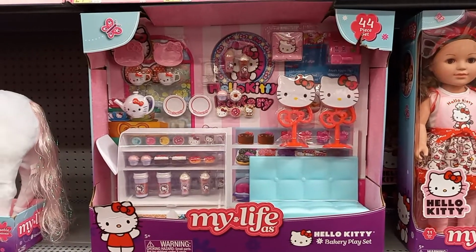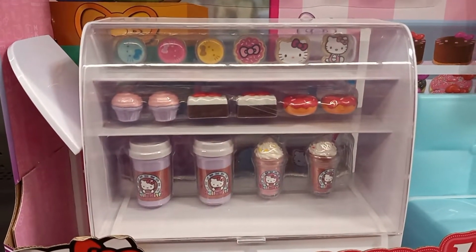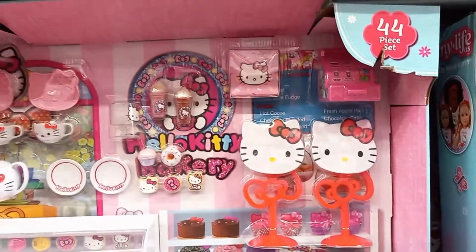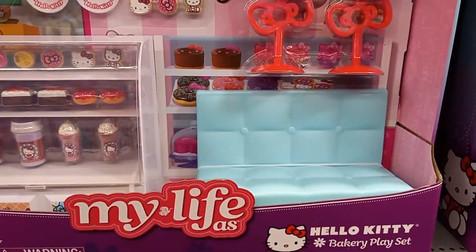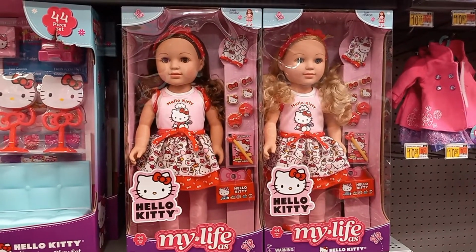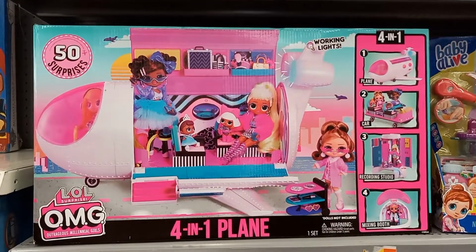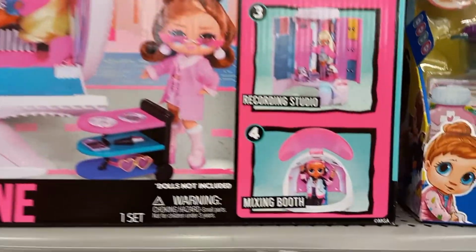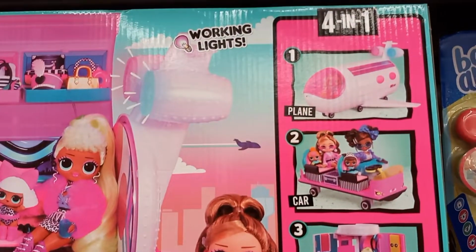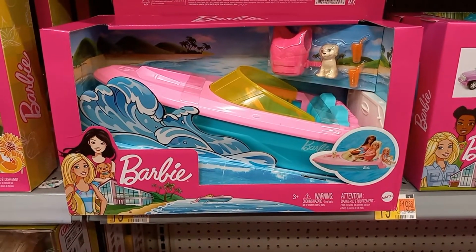My Life has a Hello Kitty shop. Comes with all this stuff. We have a bunch of my Hello Kitty dolls from My Life. This is a Barbie boat.